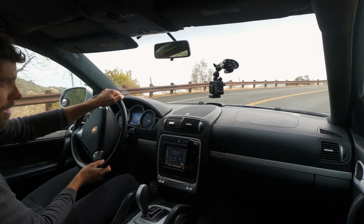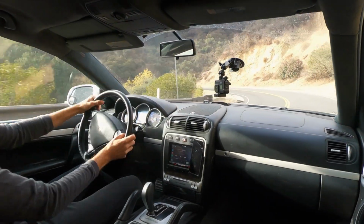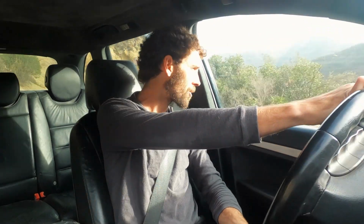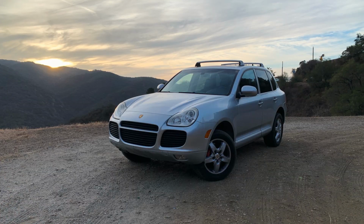You can hear the engine sounding pretty good with quad-tipped exhaust, twin turbo V8. And this is with the traction control on. I haven't even gotten into traction control off because that seems completely unnecessary. But hear that engine sing. We're taking corners pretty tight here, braking hard. Here's the kicker. I just bought this thing.